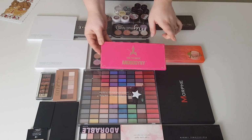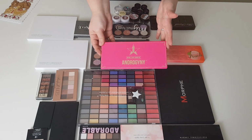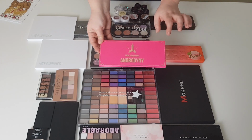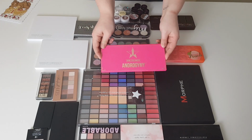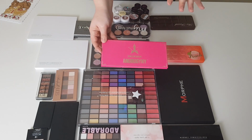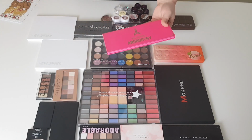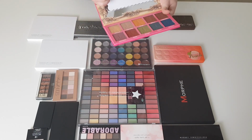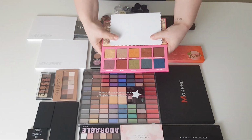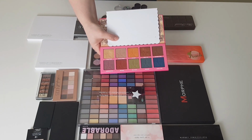I got this because I like this more than the Beauty Killer palette, and I wanted to try out his eyeshadow quality. And I've got a video on this palette as well, so I'll throw that in the cards for you as well, just in case you're interested to see my opinions and like a full-on review on it. But I am going to be keeping this palette because A, it was expensive, and B, I actually do like this palette, even though I don't use it as often as I probably should.